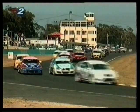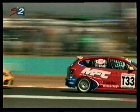Audi of Sean Watson-Smith third. Graham Nathan's Seat Cupra and the Golf GTI of Ian Pepper shared the Class T spoils.